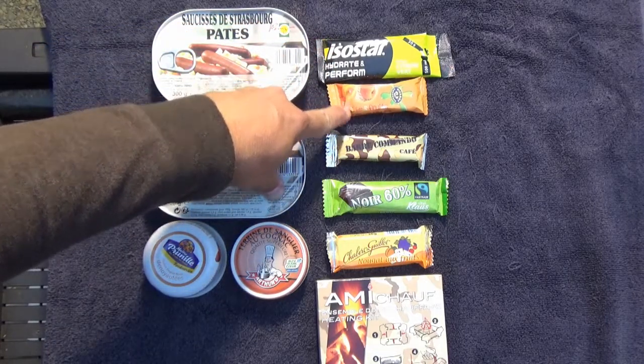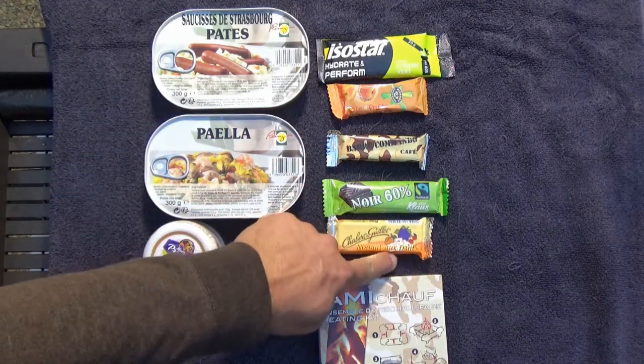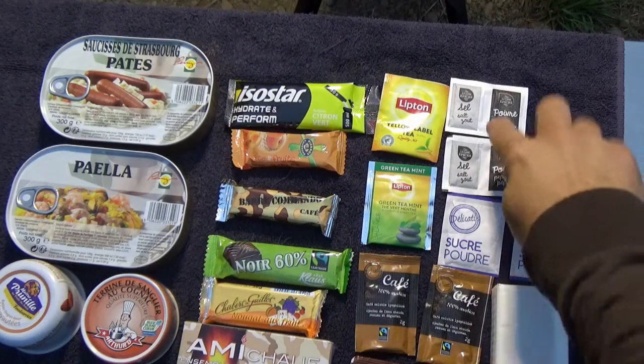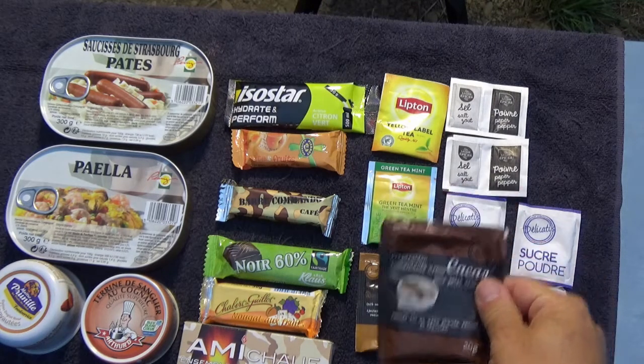These fruit bars are usually pretty good. I'm kind of 50-50 on this thing. This is fantastic chocolate bar. I got a nougat bar, which I've never been a big fan of, and our heating kit, which usually has some surprises. Also included in an accessory packet were 2 salt and peppers, a couple of teas, 2 sugars, 2 coffees. This was separate, just some napkins, and then this delicious cocoa was also in the accessory packet.